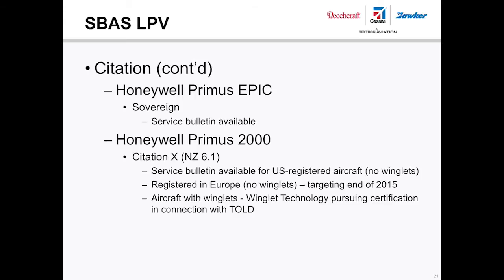The original revision allows U.S. registered aircraft that do not have winglets to have what we call NZ 6.1, which is the software level in the FMS, installed. However, we are working on getting the aircraft registered in Europe also included in that bulletin by the end of this year. But in both of those situations, those are aircraft without winglets. And the reason for that is that Winglet Technology owns the STC for the winglets themselves, and therefore they are pursuing the certification of NZ 6.1 WAAS LPV capability for those aircraft.